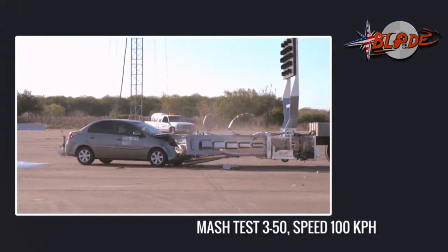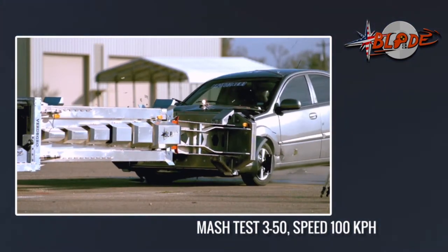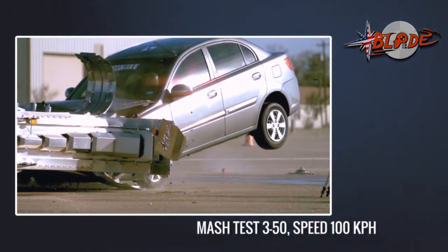Wow, what an incredible job of this Blade TMA. Even the lightweight vehicle is safely stopped with an unbelievable ride down of 12G. Amazing.